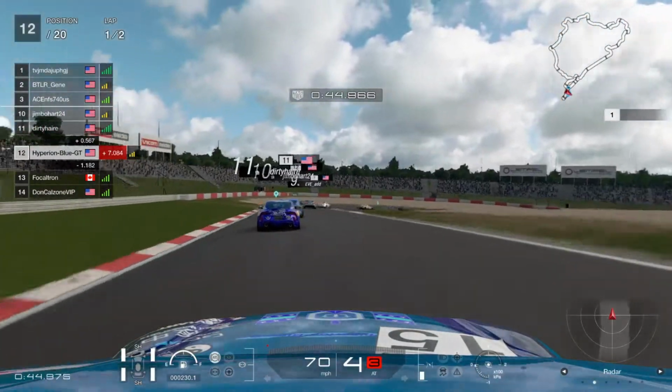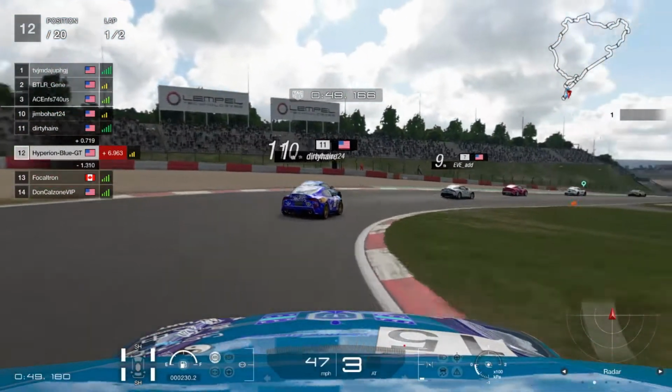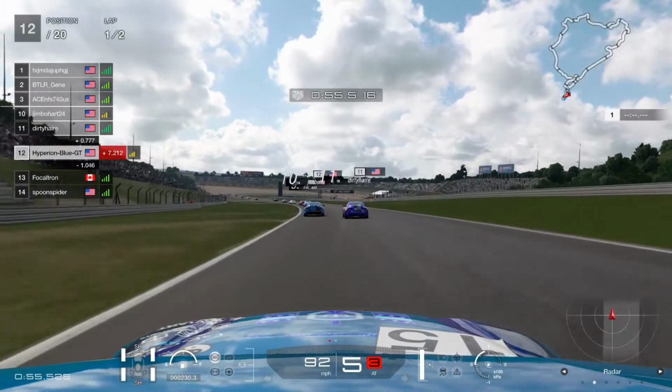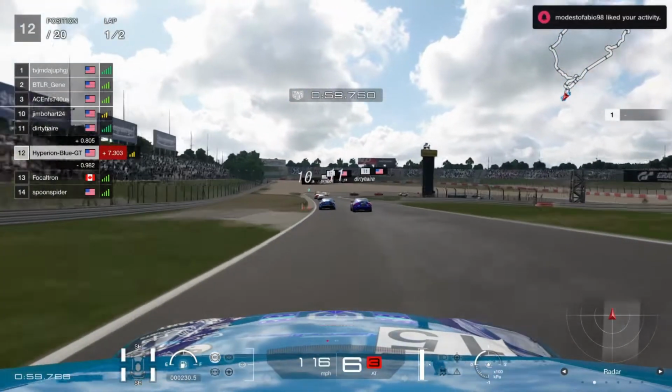30 Hair is now taking action in 11th place to catch up to Jimbo Hart 24. Eve_ad moves up to 9th place. And everybody is about to go into that corner. It looks like the first place driver will be taking the first part and going in.